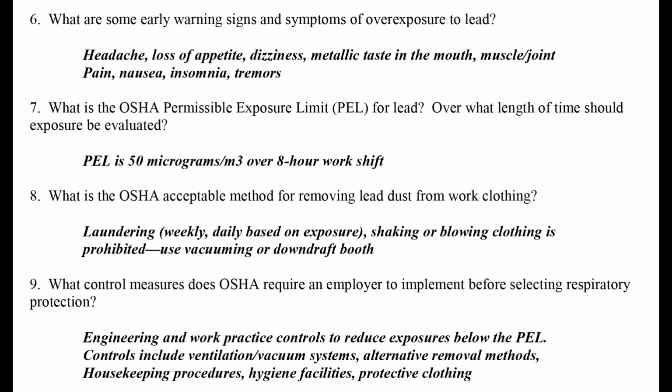Number 7, what is OSHA permissible exposure limit, PEL, for lead? Over what length of time should exposure be evaluated? PEL is 50 micrograms/m3 over an 8-hour work shift. Number 8, what is the OSHA acceptable method for removing lead dust from work clothing? Laundering, weekly, daily based on exposure. Shaking or blowing clothing is prohibited. Use vacuuming or downdraft booth.